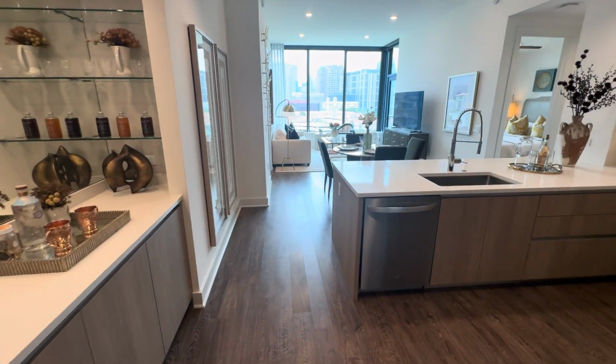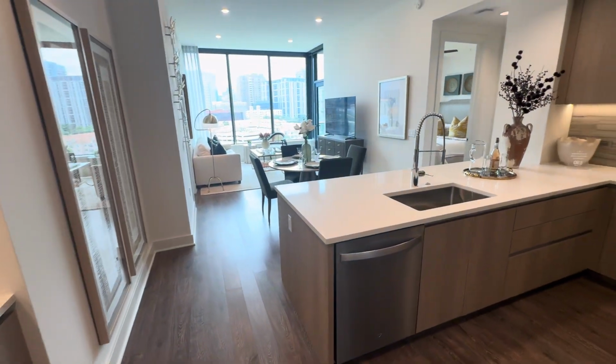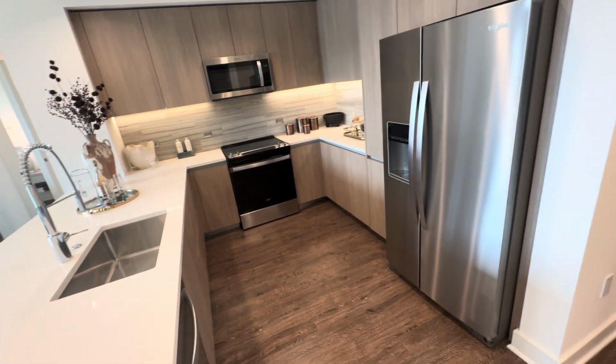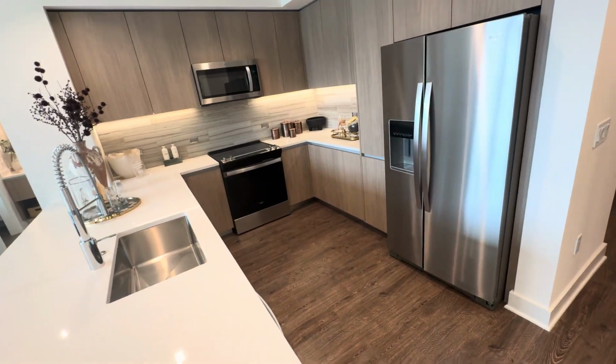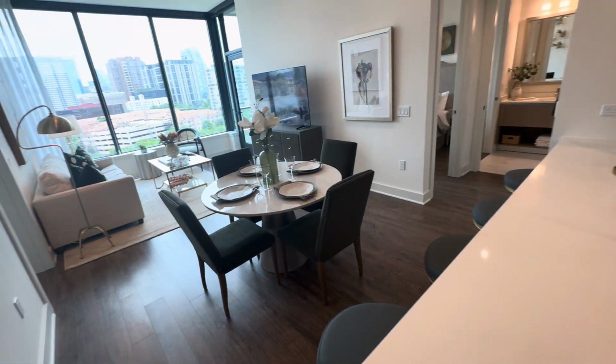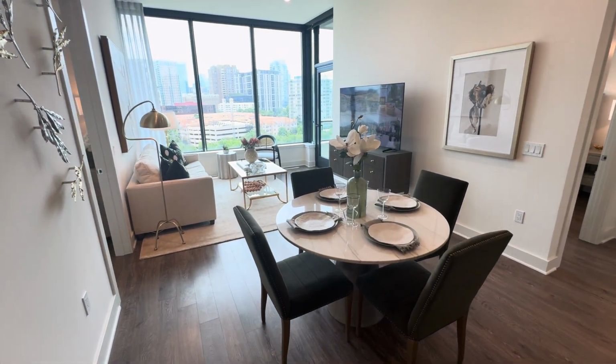And I like this specific plan for a few reasons. One, it faces downtown, so you get a cool view of the greenery, Katy Trail, and some of the peaks of the buildings. I like this view the best compared to the other ones. You also get a dual vanity and a larger closet.